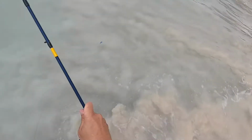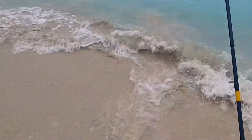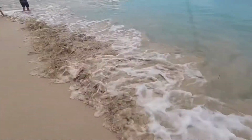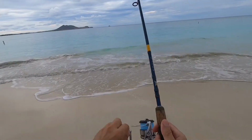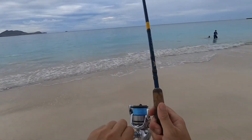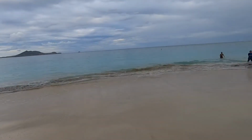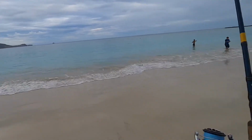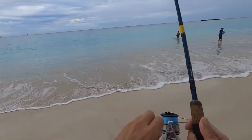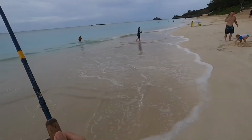There you go. Yeah, just go back up. But it has to come revive it. So it kicked away from me, so it's good. This one feels like the trevally.